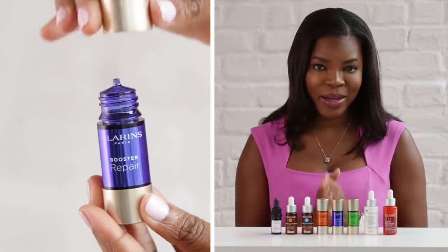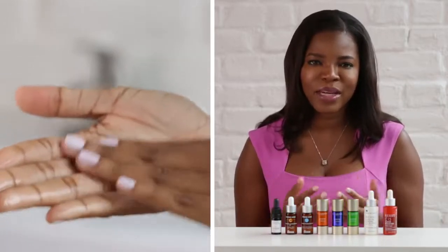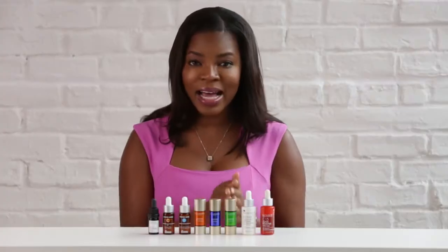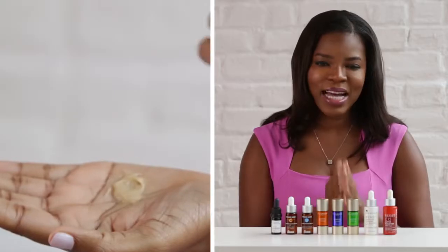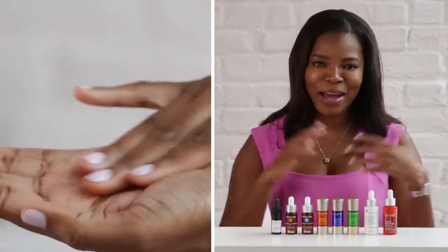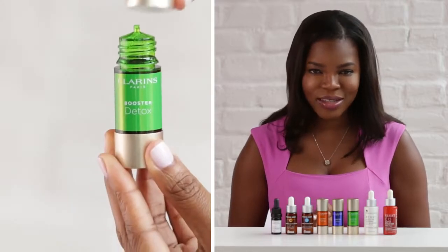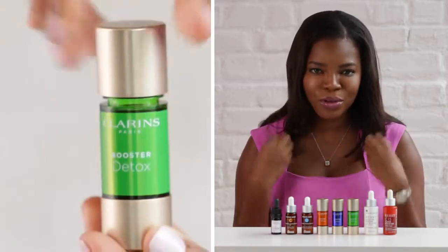The second is the Repair. It's really great for redness and kind of the irritation and inflammation we see in damaged skin. The last is Detox, and this is fantastic for what we call New York City skin. So it's for skin that's been suffering and battling the environment and all of the pollutants. It has a little bit of green tea, and that's a really great ingredient to really purify the skin.